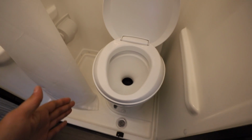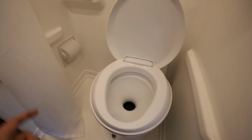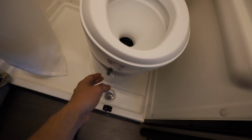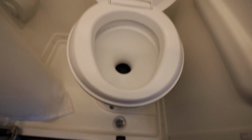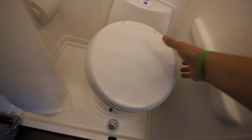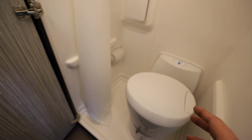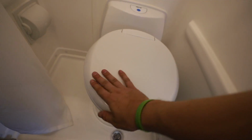But if you are going to use this thing, it is recommended that you use RV style toilet paper. This stuff will degrade quicker than some normal toilet papers, and obviously you want that when dealing with a tank like this. So you do your business, you simply slide this thing over, it opens up, boom, you're good to go. Also with this toilet, it swivels if you want to sit in here and close the door if you have other people in your van or something like that. So yeah, it's kind of cool how it swivels around.